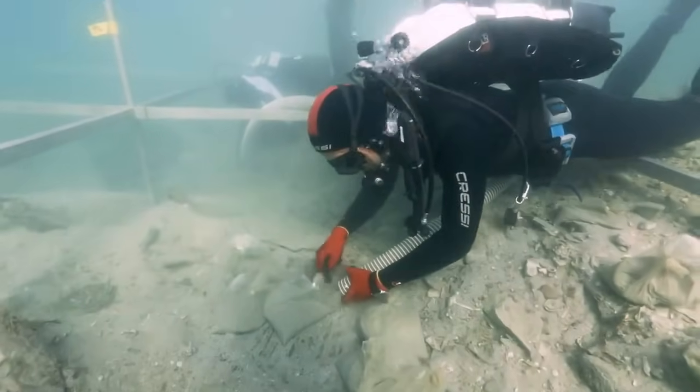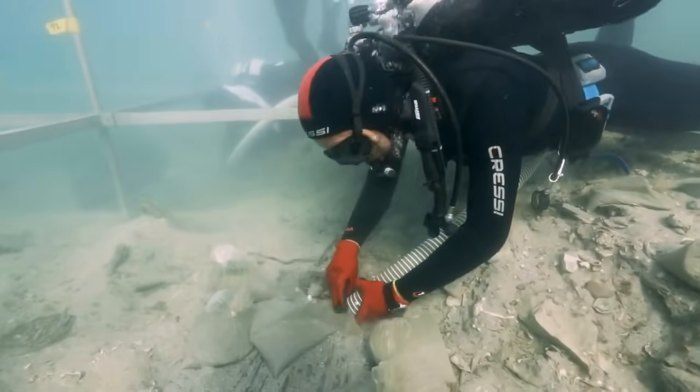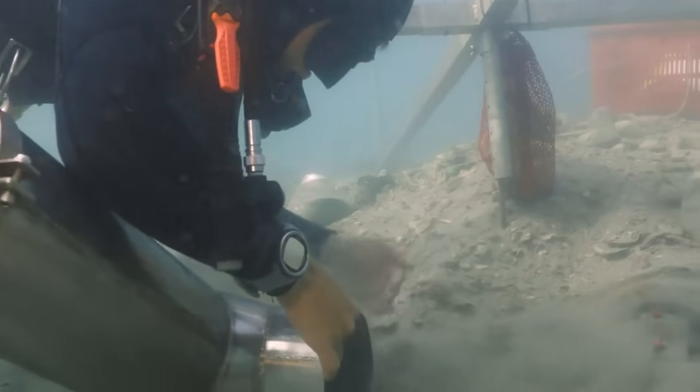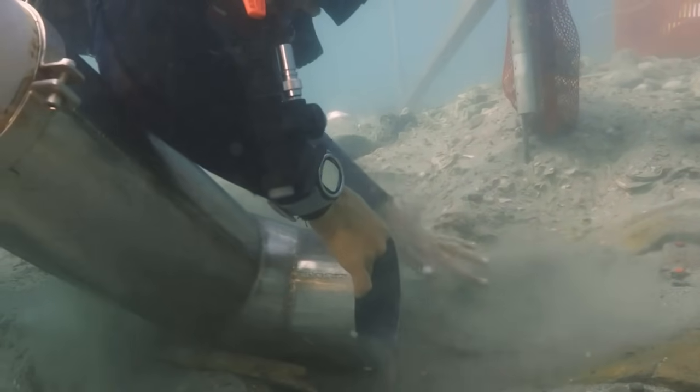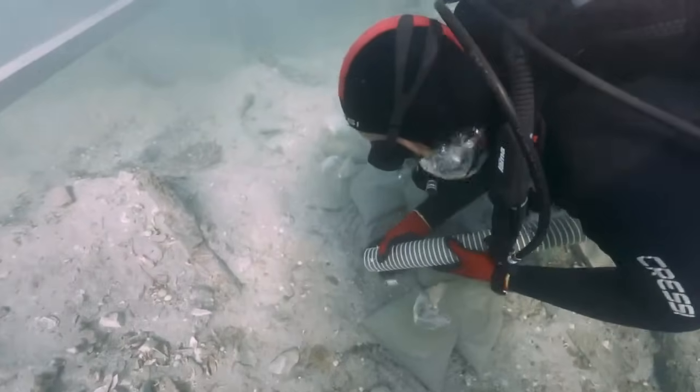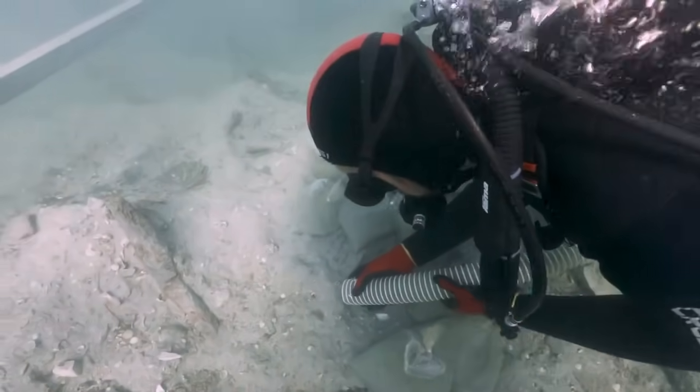Then we are excavating layer by layer. So we are excavating one layer, and the layer tells us a story about the period in which it formed. And then there is another layer underneath it, which is older. It's called archaeological stratigraphy.